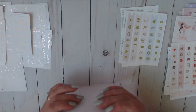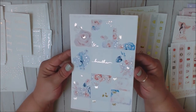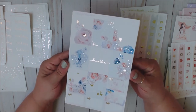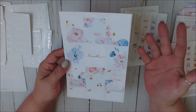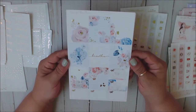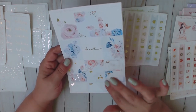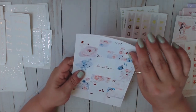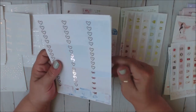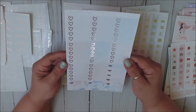And look at these stunning boxes. And again, I got them in the rose gold. Your quote sticker just says it simply, breathe. Look at that. Oh, and then your half boxes again with the foil bow in the corners. Oh, I just can't. Her kits are so stunning, you guys.